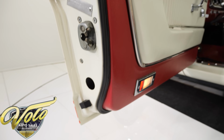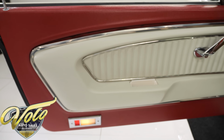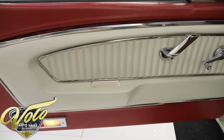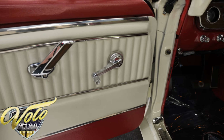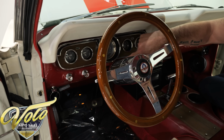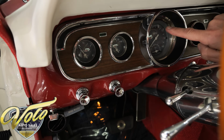So this is the pony interior, which means it has the deluxe molded door panels with the knife handles. And the window cranks are power window switches. And then the metal is all painted real slick. All the bezels are new. And these are aftermarket gauges.